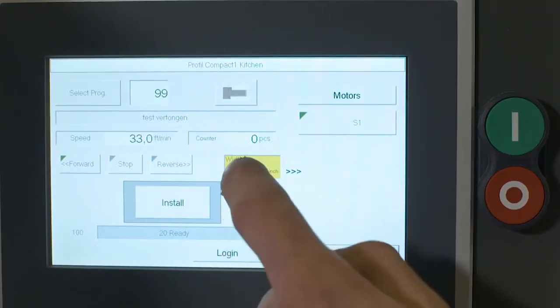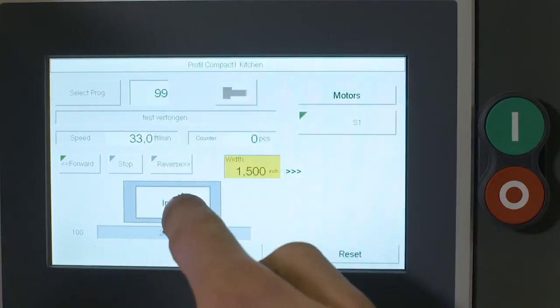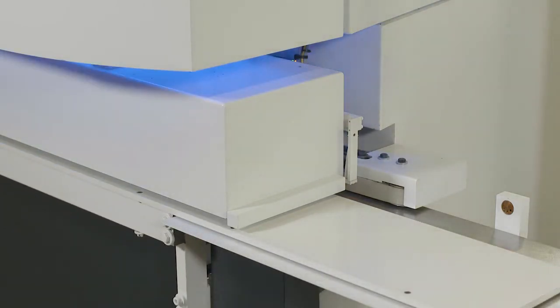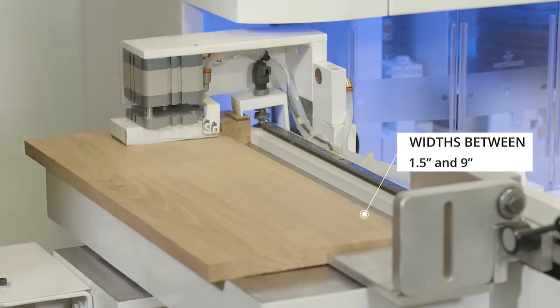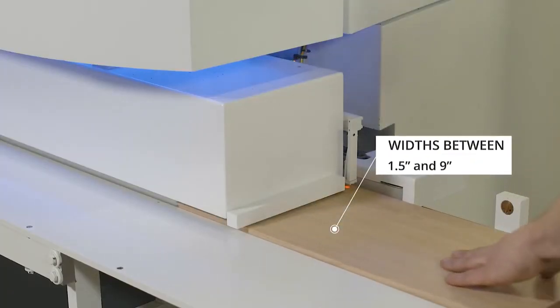The CNC outside fence allows the operator to change over in a short time between parts of different widths in an automatic mode. The part length is less important. When the infeed unit has pushed the part against the fence and the part is under the main belt, the infeed unit will retract. Widths between 1.5 inches and 9 inches can be produced on both machines without any manual manipulation.